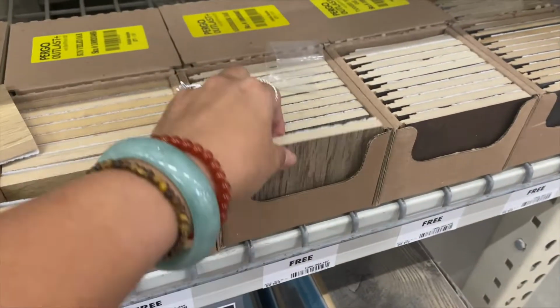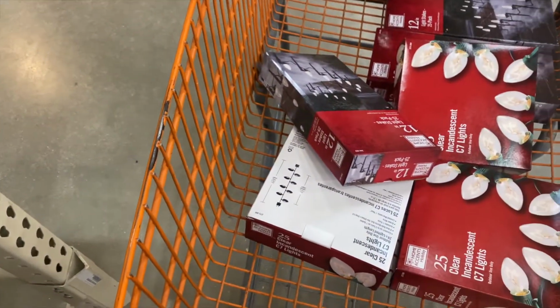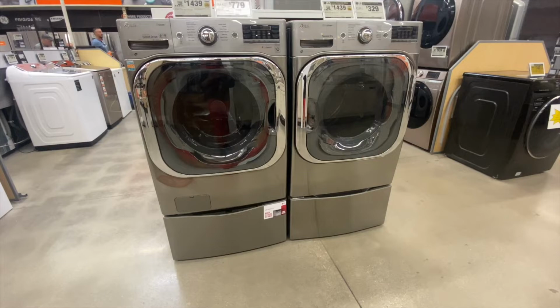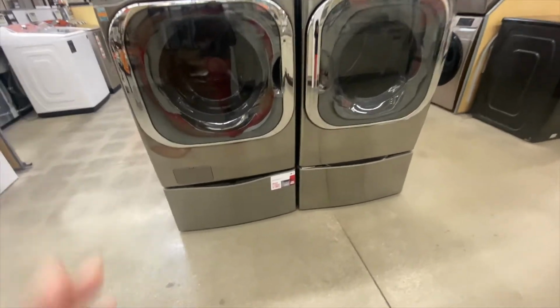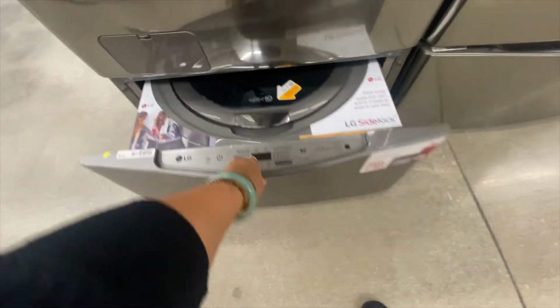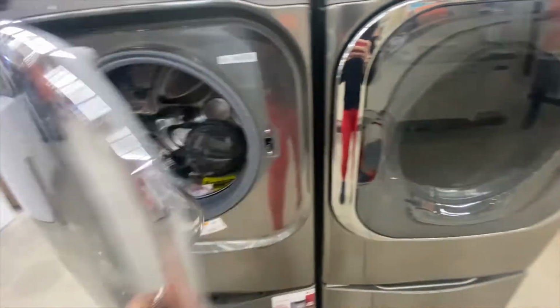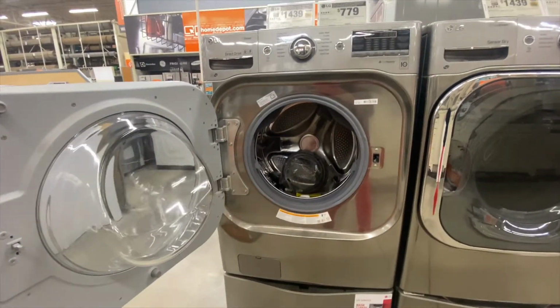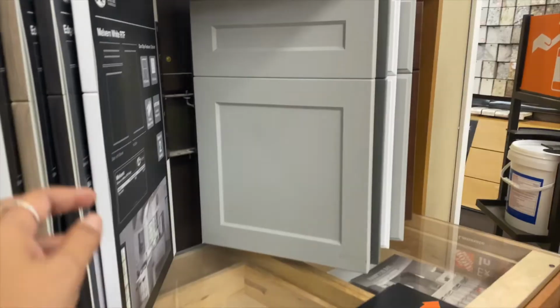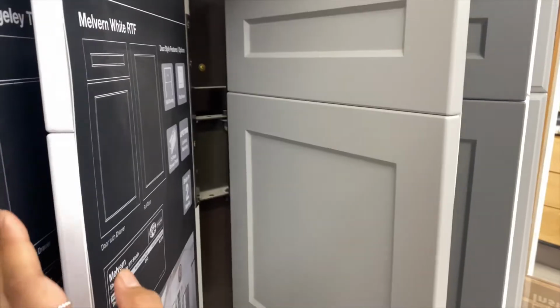This is cool. You get to kind of pick and customize what floor you want. This washer is so cool. It has a little flap to do a small load. I love it. LG. Yeah, I've been eyeballing this set. I like the side. This is the new shaker cabinet style that is really popular, and I like it.